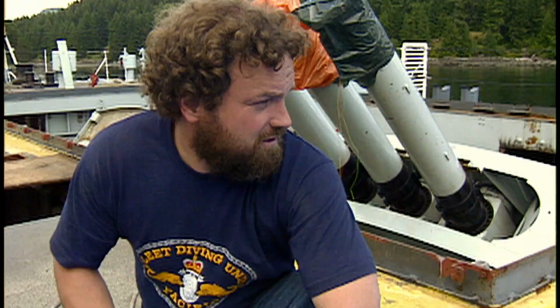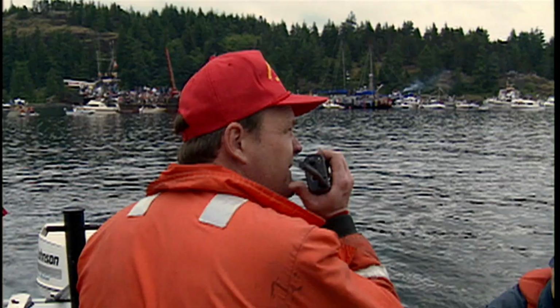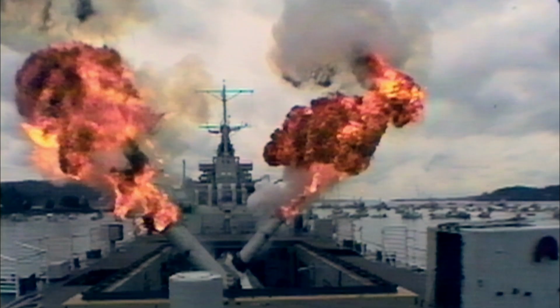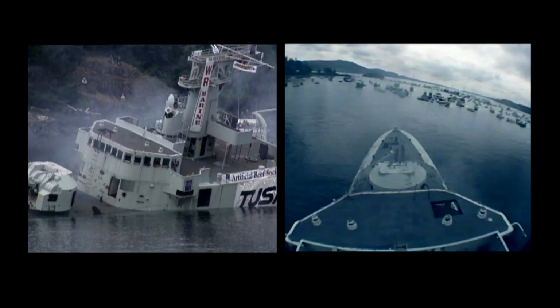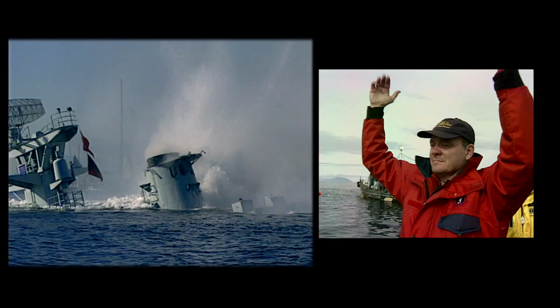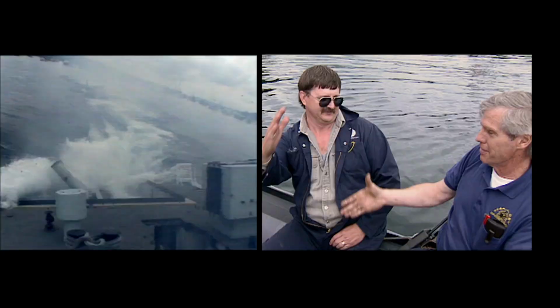Since 1991, this team of Canadians has had an integrated approach. They clean the ships and sink them. Meticulously timed explosive charges cut through the steel plate like a hot knife through butter. The ship sinks in minutes.